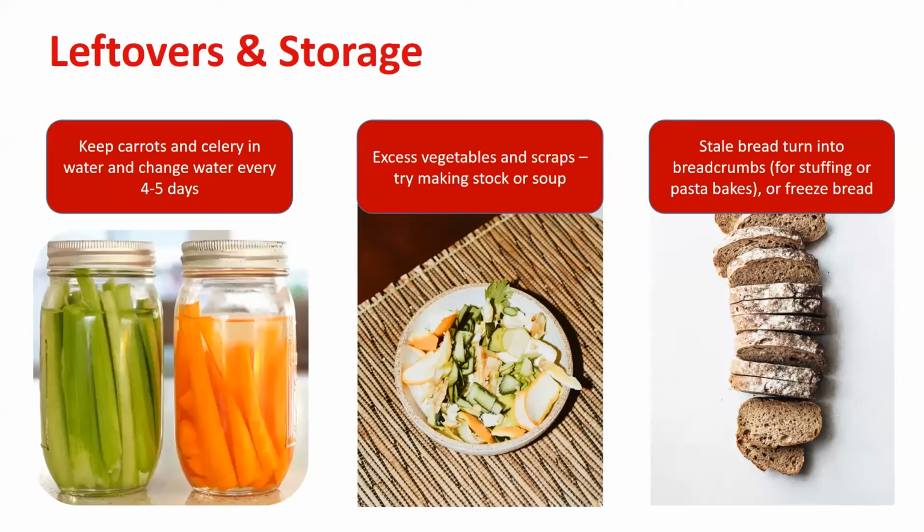Again, for leftovers and storage. If you have excess vegetables and scraps, you can make them into stock or soup. And as I said, you can freeze the stock. For carrots and celery, if you store them in water and change the water every 4 to 5 days, it prolongs how long they will last for you.